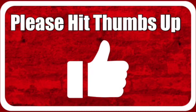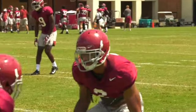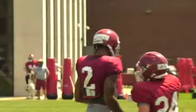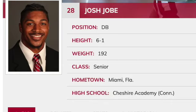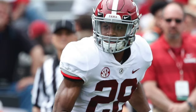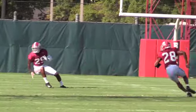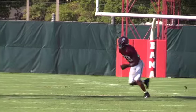We'll talk about the corner positions to lead off. As you know, with Patrick Surtain entering the NFL draft, you got Josh Jobe as the most experienced corner returning to the 2021 season at 6'1", 192 pounds, now a senior. He's played in 39 games overall, tons of experience. Last season in 2020, 55 tackles, 2 sacks, and 11 pass deflections. Josh Jobe, as mentioned, very experienced. He's your veteran at that corner position.